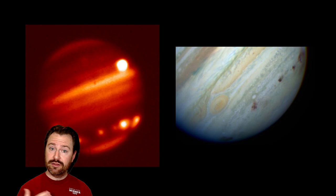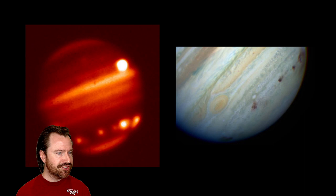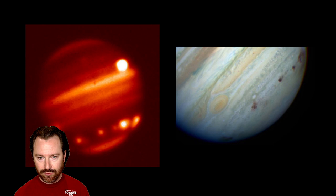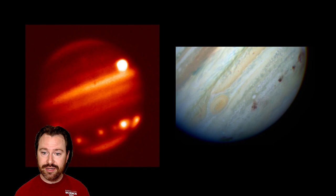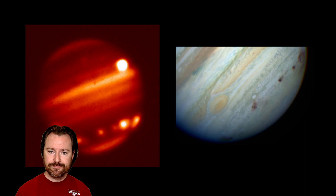This is a picture showing an event that happened in 1994. This is when the comet Shoemaker-Levy 9 actually collided with Jupiter. So the comet started breaking apart in 1992, and in July 1994 collided with Jupiter. We covered this in more depth in the Jupiter live stream. We did an entire show all about Jupiter.